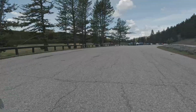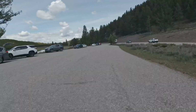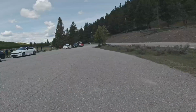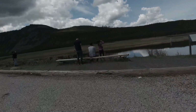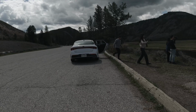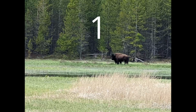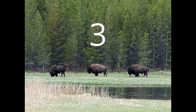When you first come in, you're entering through the wooded forest. Yep. And once you get a little bit further down the road, you've got to start looking for bison. And bison can be anywhere. Now I'm going to tell you, this is the appropriate way to photograph your bison. Your vehicle is there, either do it from the vehicle or right from it, and these bison were very far away.